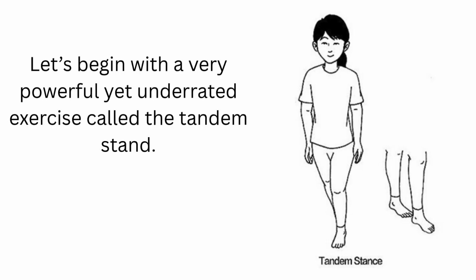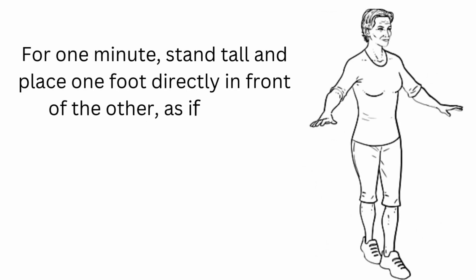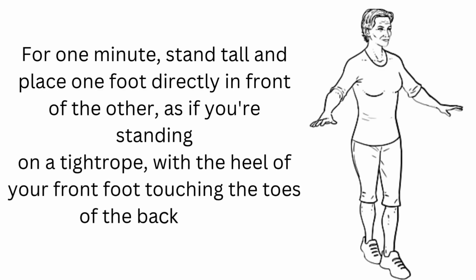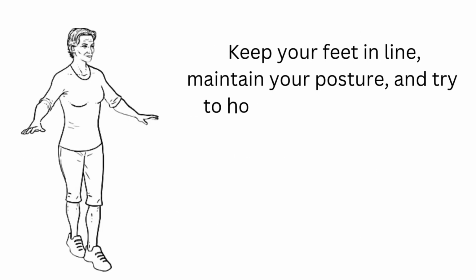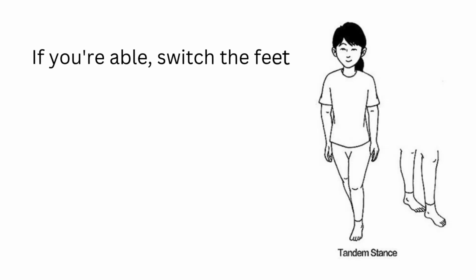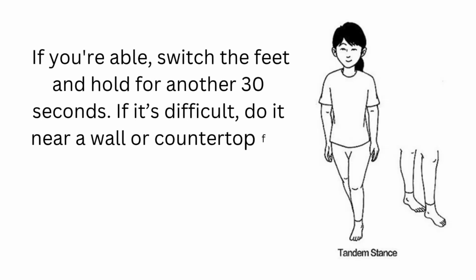Let's begin with a very powerful yet underrated exercise called the tandem stand. For 1 minute, stand tall and place one foot directly in front of the other, as if you're standing on a tightrope with the heel of your front foot touching the toes of the back foot. Keep your feet in line, maintain your posture, and try to hold this position for 30 seconds. If you're able, switch the feet and hold for another 30 seconds. If it's difficult, do it near a wall or countertop for safety.